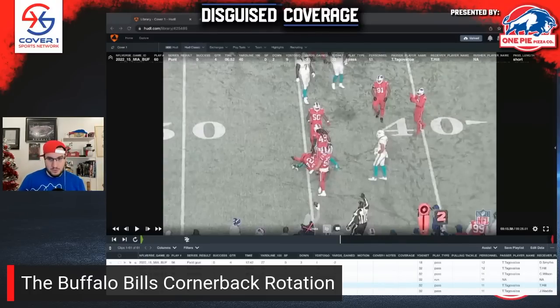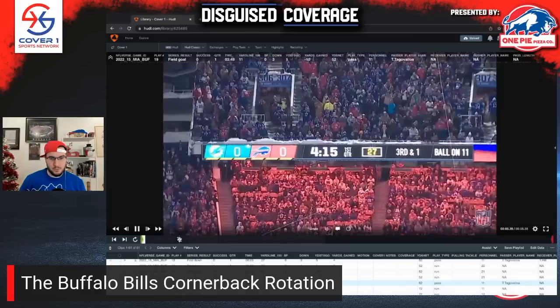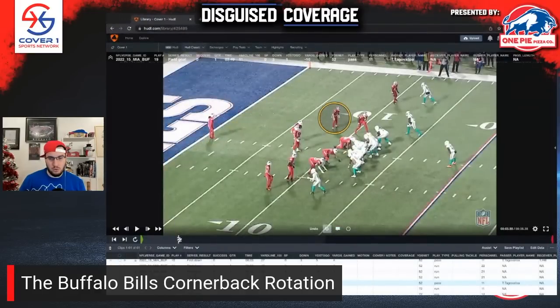Now, I mentioned Taron Johnson earlier. I wanted to pull out some plays for Taron Johnson because he had a couple that I just thought were absolutely tremendous. I put this one out on Twitter earlier. So this is in the red zone. This is 3rd and 1. You're going to watch Taron Johnson not bite on the play action, which is hard given the fact that it's 3rd and 1, right? And watch him get under this whip route at the top of the screen.